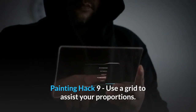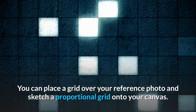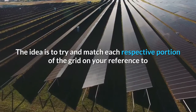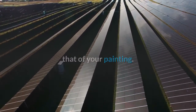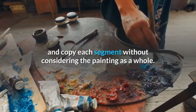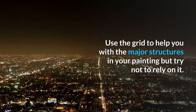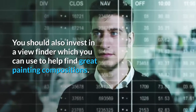Painting hack 9: use a grid to assist your proportions. You can place a grid over your reference photo and sketch a proportional grid onto your canvas. The idea is to try and match each respective portion of the grid on your reference to that of your painting. However, this is just meant to be a guide. You will not learn anything if you just try and copy each segment without considering the painting as a whole. Use the grid to help you with the major structures in your painting, but try not to rely on it. You should also invest in a viewfinder which you can use to help find great painting compositions.